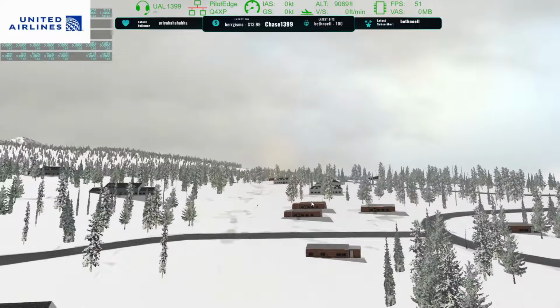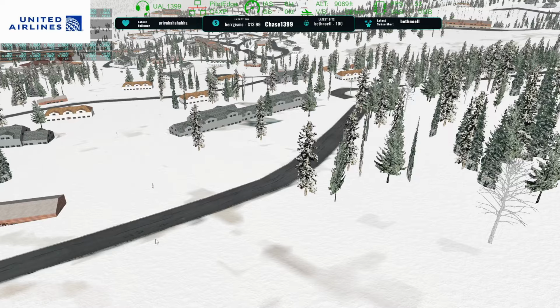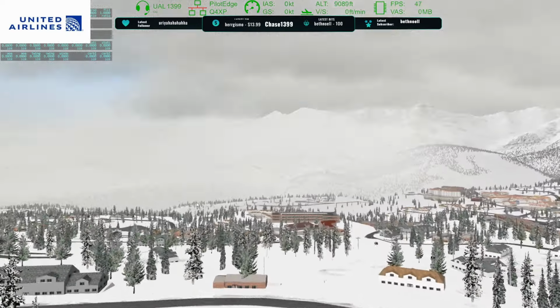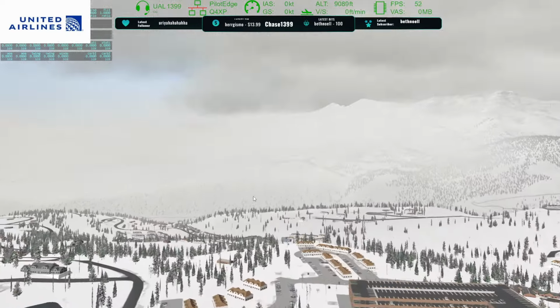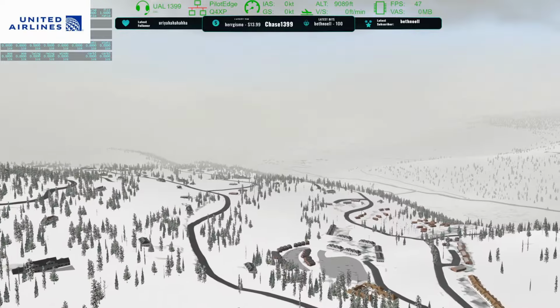Man, they go really high up there, don't they? Might be hard to cross a road, though. That might not be the most accurate representation, but still pretty darn cool.